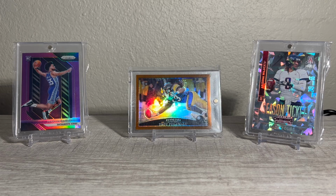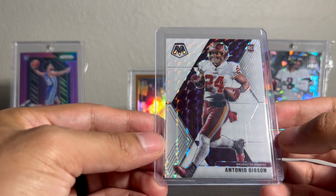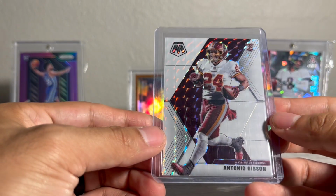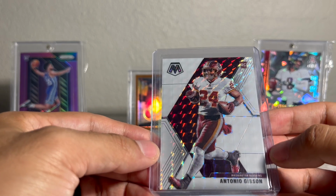I probably lost maybe 50 cents or so on that one, but again, I'd just rather have my money back at that point. Antonio Gibson, white mosaic. This was one of my big winners from the show. Got this for $5. It's white, to 25. Sold this for $35 shipped. So a really nice return there for me.